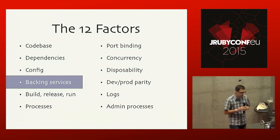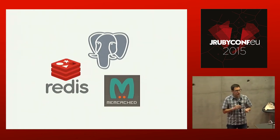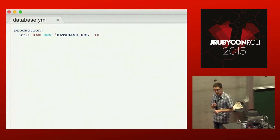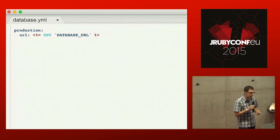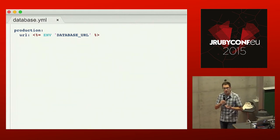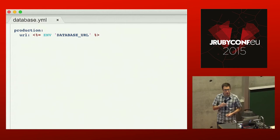So that brings us to the next factor. Backing services are things like Postgres, your database, Redis, Memcache. And in the 12-factor app, these backing services should be treated as attachable resources. And they should be attachable via some kind of URL stored in the environment. So this example of using the database is exactly the same way as you should attach a Memcache or Redis instance. This allows you to swap these different resources in and out if you're doing backups and restores without disrupting your code base. It allows you to easily switch between environments. So again, increasing portability.